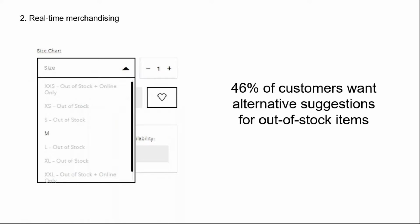The second big area that I see as an enormous opportunity to really improve speed and to make e-commerce faster is with real-time merchandising. And merchandising means lots of different things in the retail ecosystem. There are, of course, the actual purchases and the buys that store buyers make when they make purchase orders to purchase vendor inventory.